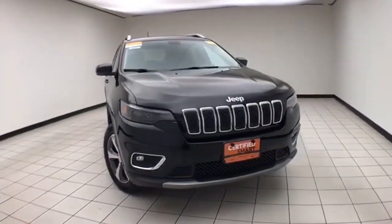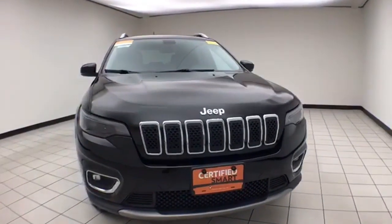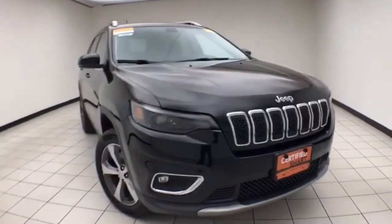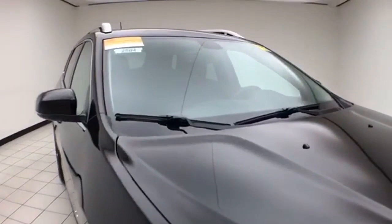Today's special is a Chrysler Group certified 2020 Jeep Cherokee Limited 4-wheel drive, stock number E2504P. 13,000 miles on this Cherokee. Comes to us with a clean AutoCheck history report, diamond black in color.